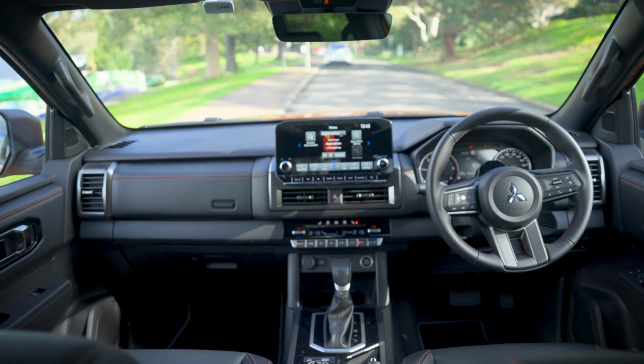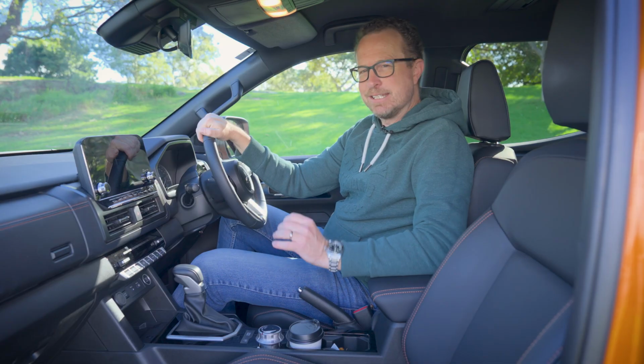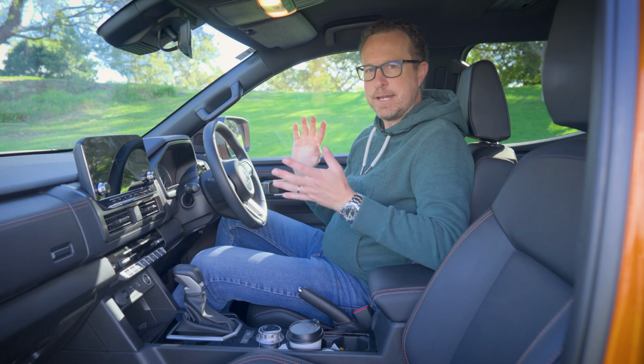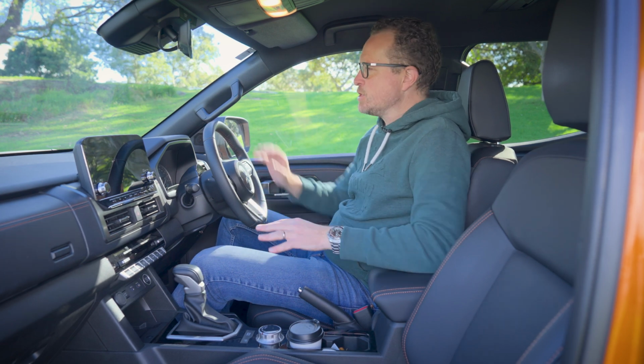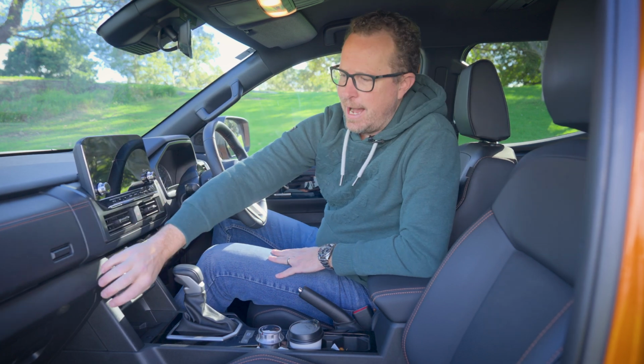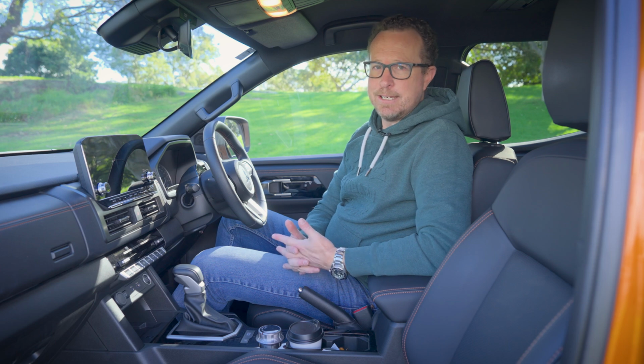The interior of the latest Triton is a vast improvement over the previous generation, which was really starting to look a bit tired. This feels very contemporary, very fresh, lots of nice, interesting designs and shapes, although lots of hard, scratchy plastic, but the upside of that, of course, is that it's very easy to keep clean.